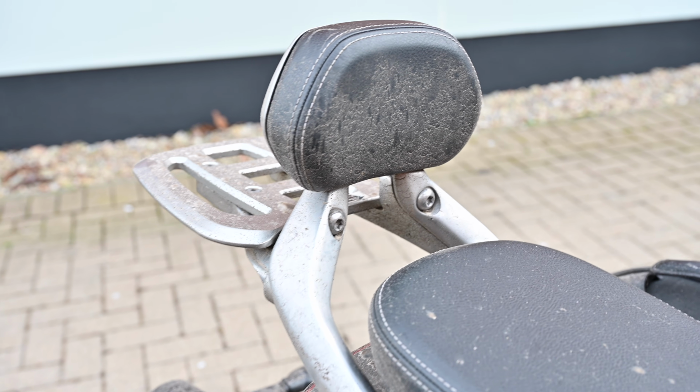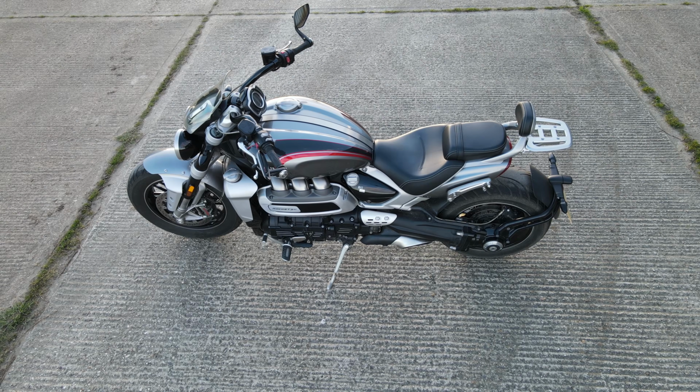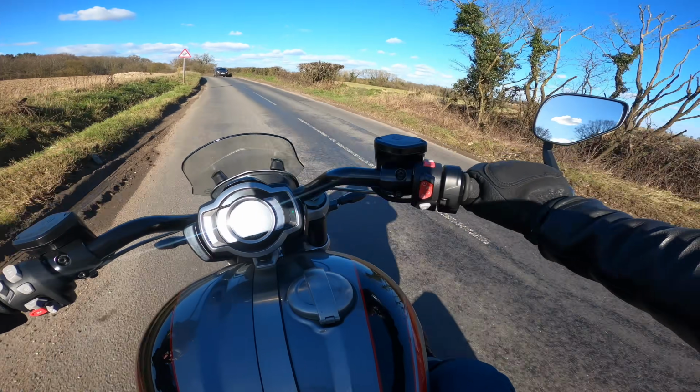As you can see, the front of the pillion pad and the seats were covered. It's one of the worst bikes for this that I've ridden. I suspect it's the kind of bike that won't be ridden all year round, but I thought it was something worth mentioning.